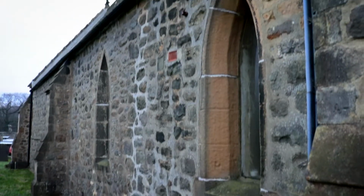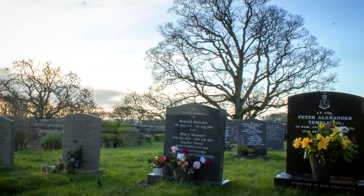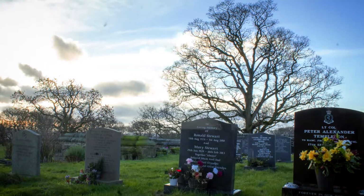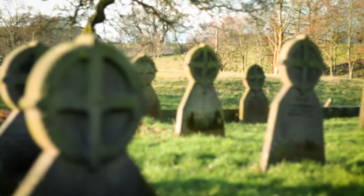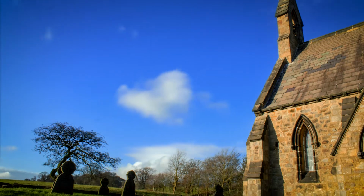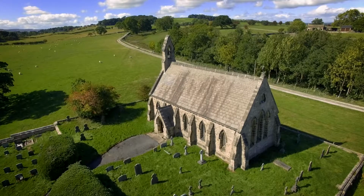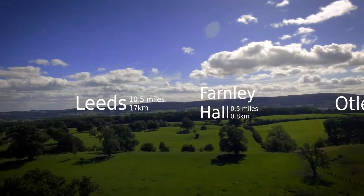Some parts of the current north wall retain elements of a 13th century chapel. Archaeologists have detected Roman tool marks on some of the exterior wall stones, indicating that the medieval church had itself used stones from a much earlier building. A plaque inside says it was erected in 1250, but there is little evidence to confirm this, though records confirm a chapel existed on the site in 1379. What is for sure is that the current building is mid-Victorian and was restored in 1851.